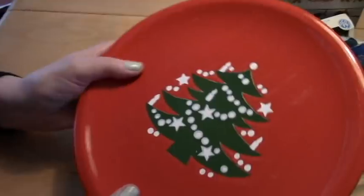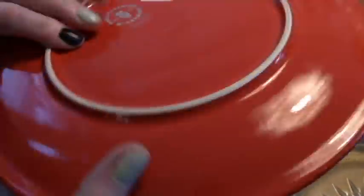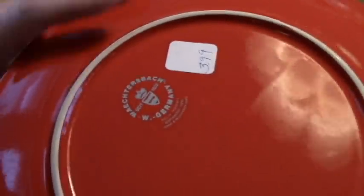And we have the VHS of those, too. Yes, I love it. And I got three of these at Anchor Thrift. They were 75% off of $3.99, so whatever that is. So, those are okay.